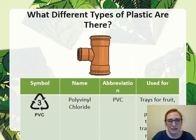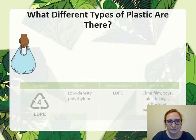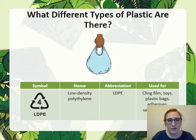Symbol number 3 is PVC, polyvinyl chloride, much tougher plastic. The picture there is of some guttering, PVC, for trays for fruit, for piping, trunking, more stable jobs. Then we've got the plastic bags, low density polyethylene, LDPE, the cling film, toys, plastic bags and adhesives like sellotape.